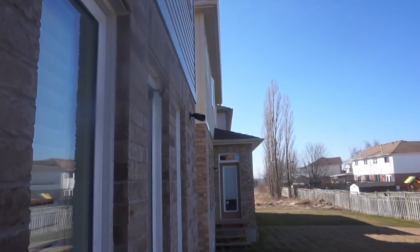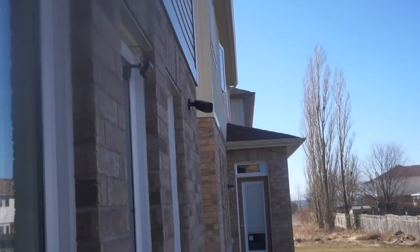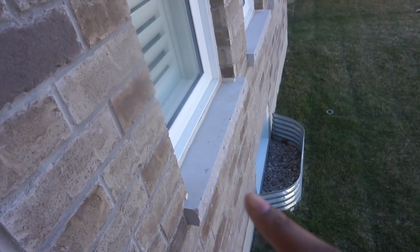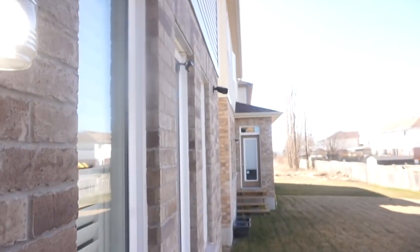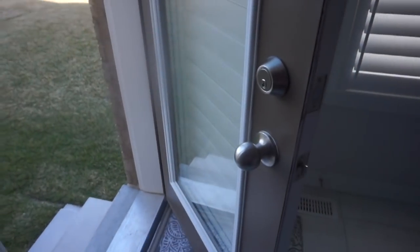And the final camera is this bullet that is right here. This covers our backyard, and it will also cover this area here where we've been getting all that food deposited on the side of our windowsill. So this will cover everything of importance and also our back door as well.